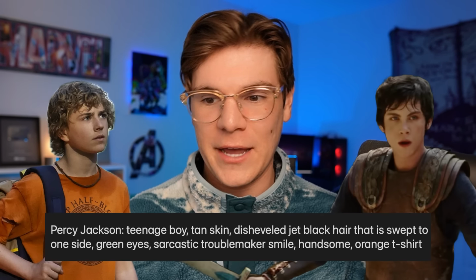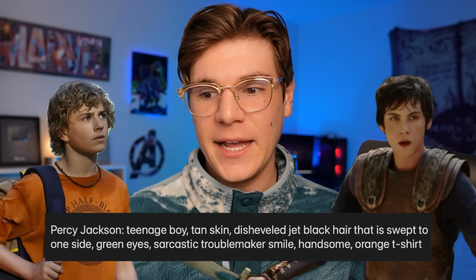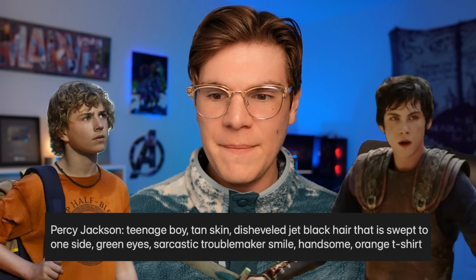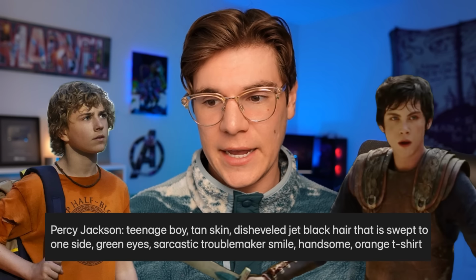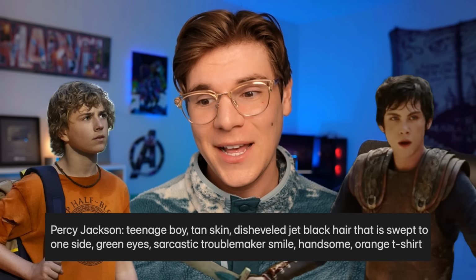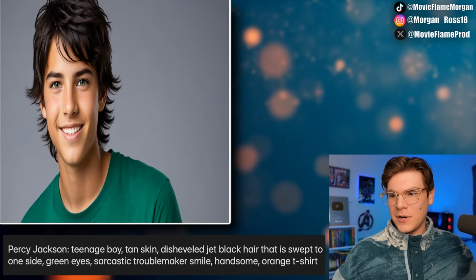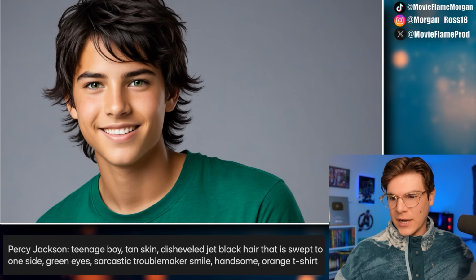Now, without further ado, let's get into it. Obviously, the first one we're going to start with is Percy Jackson himself, the main character. How he's described in the novel and what I'm putting into the AI system is teenage boy, tan skin, disheveled jet black hair that is swept to one side, green eyes, sarcastic troublemaker smile, handsome, and orange t-shirt. So let's see what AI cooked up for us.